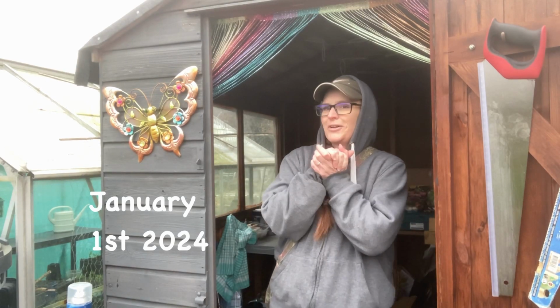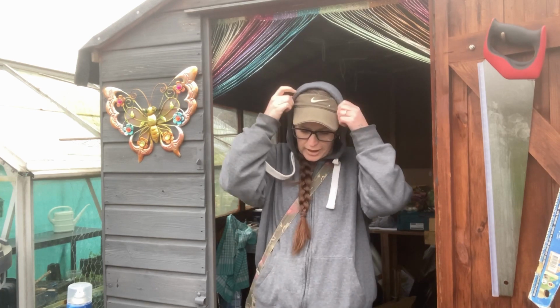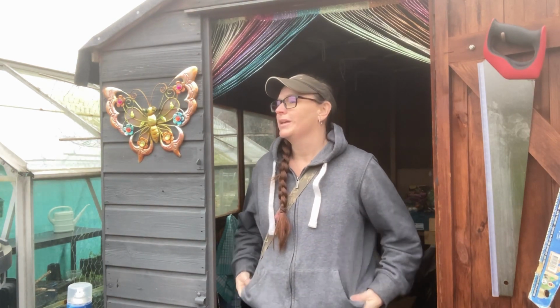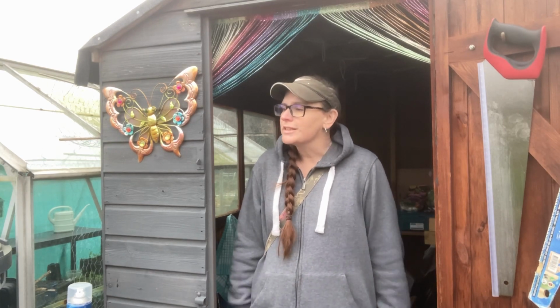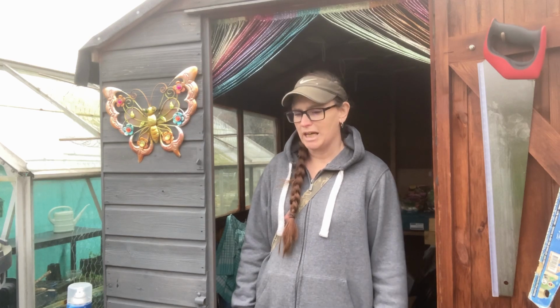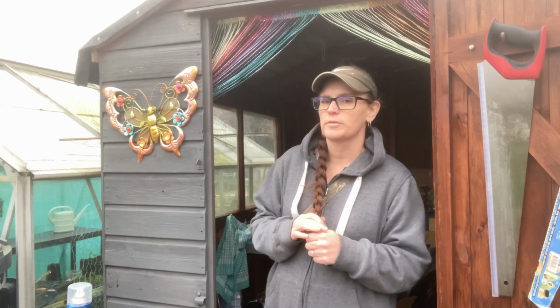So it is the 1st of January 2024 and I am at the allotment for the first time this year. Yeah, it's looking pretty sad and tired. Everything is kind of, yeah, not looking great. I'll give you a quick look around in a minute, but I've just come up to do a couple of things.